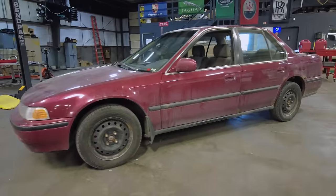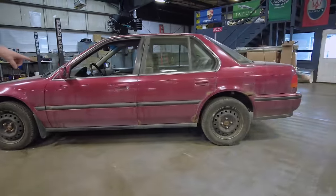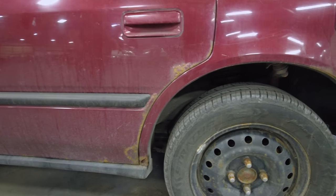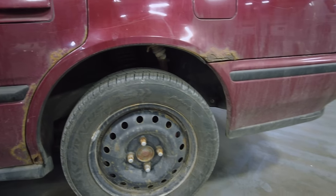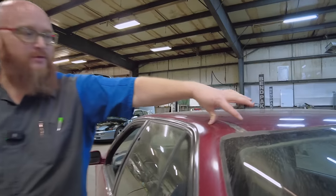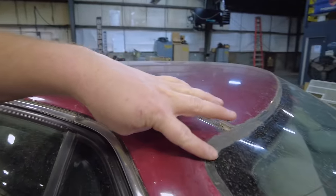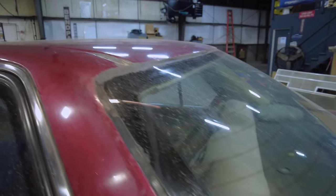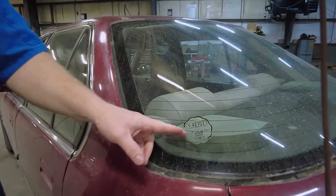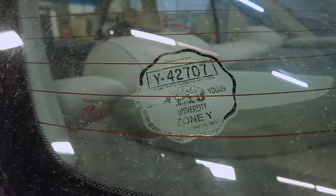As we go down the side, you can see some rusty lug nuts on the wheels. But as we get to the back portion, you can see in the door corners and also along the door and the wheel well, there's a lot of rust building up on this old Honda. We can see some sealing repairs have been attempted sometime in the distant past with just silicone. They went around all of the rear window. Maybe there were some air leaks or something going on. There's a Brigham Young University Zone Y parking decal there.